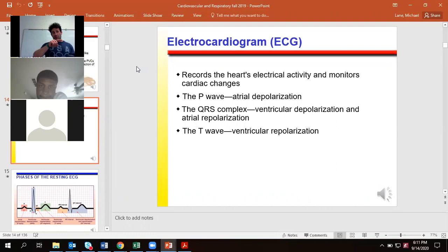There then is a flat segment, essentially the PR segment, where it's just a flat baseline. This is where the signal is going from the AV node through the AV bundle, through the bundle branches, through the Purkinje fibers, and then we get to the QRS complex. This is where our ventricles depolarize, and inside of this, the atria is also repolarizing. It just happens to be so small by comparison you can't see it.